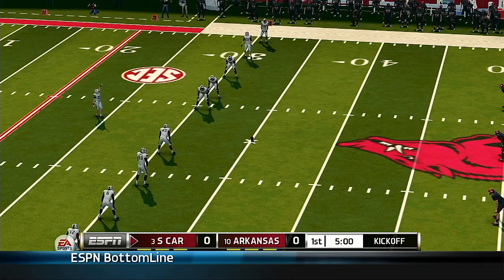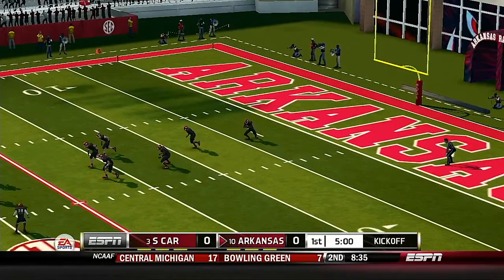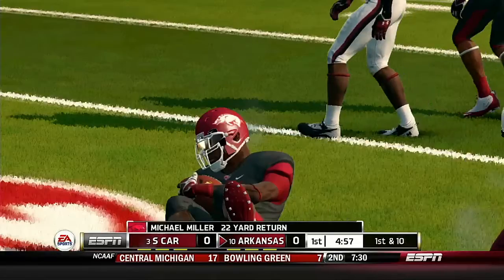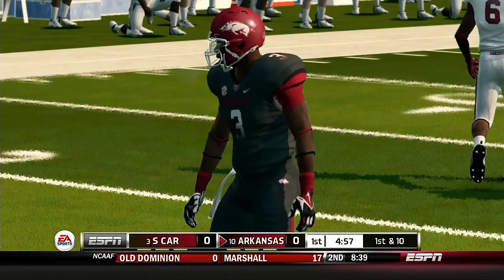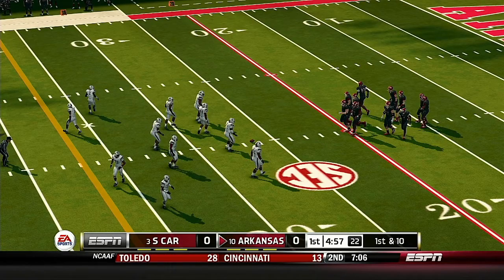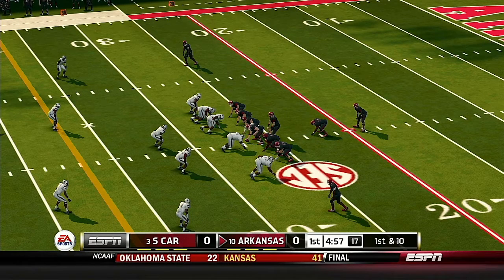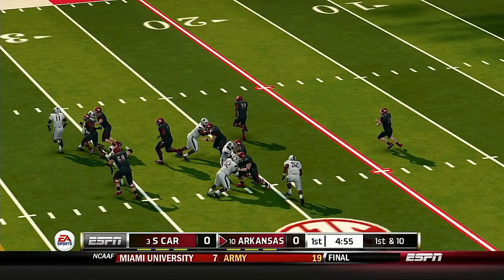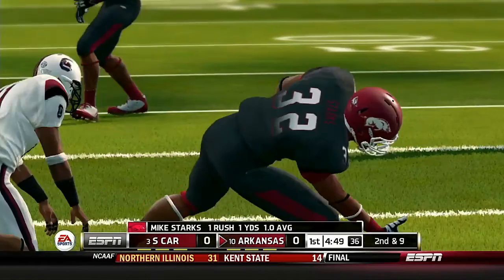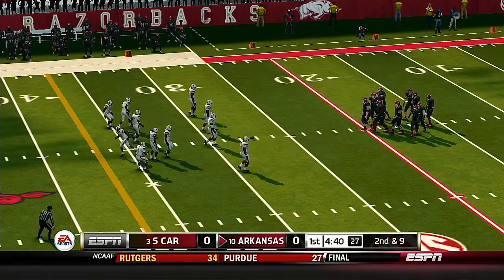South Carolina is ready to open this one up as they line up for the opening kick. He's to the 20. And he's tackled at the 26. So let's see what the defense can do as they come out onto the field. Ground with the tailback. Good tackle there in space. That's good for a gain of 1 yard. That brings up second and nine from their own 27-yard line.